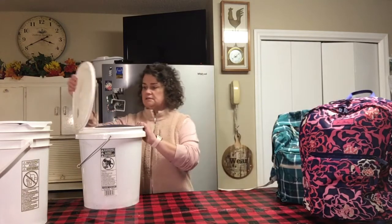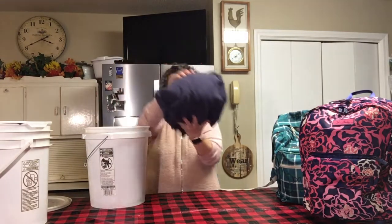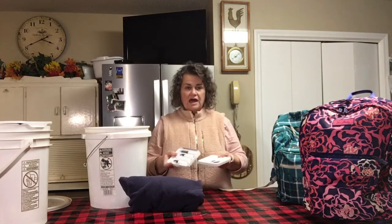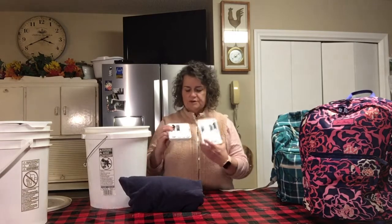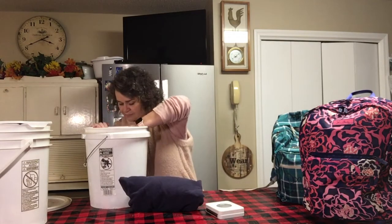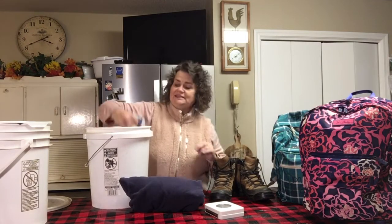I think this has some of Brian's, my husband's, things. He has a sweatshirt, and it looks like a kit with a knife and a can opener and peeler. I think it was something I got at a garage sale. I've got a pair of boots in here. And then it looks like I've got some really important things that maybe Brian wanted to have.